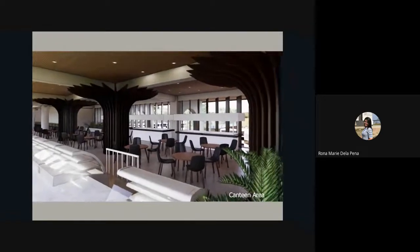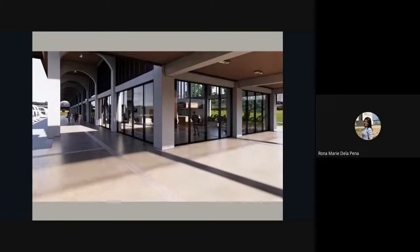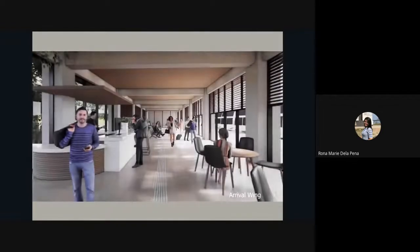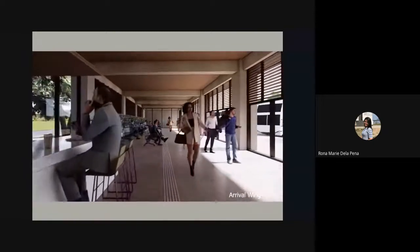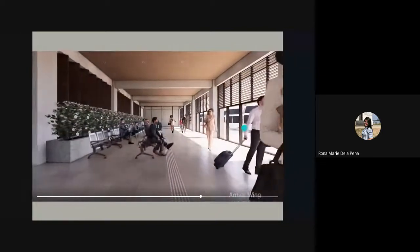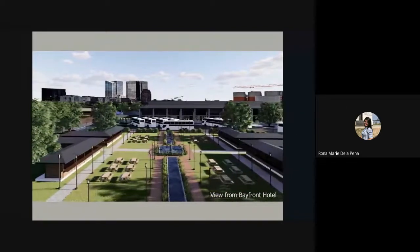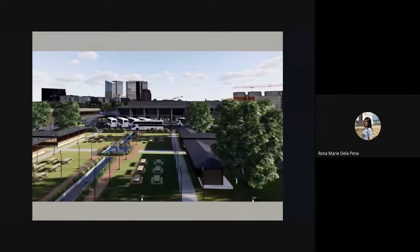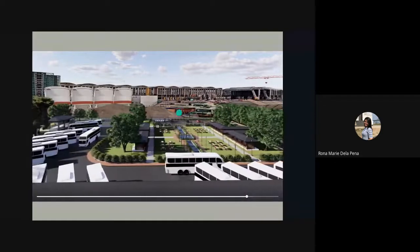So here is the canteen area, the public one that I've stated. Here is the foyer from the SM side. These are the sun shaders that I've mentioned a while ago. So here's the exterior lobby from the departure wing. And here is a view from the front hotel, Radisson Blue. So that's why I didn't put too many trees, just to expose this open area.